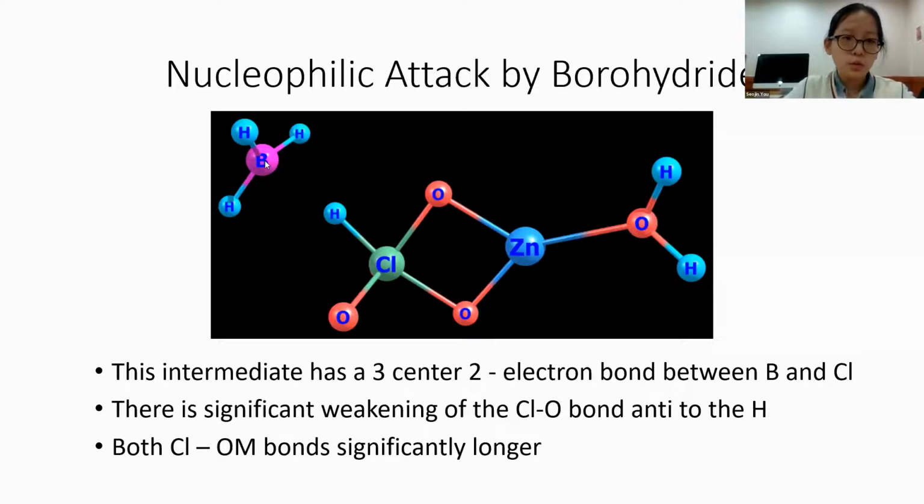If you look at it, the central boron, the hydrogen and the central chlorine form a 3-center 2-electron bond, where the orbital around the hydrogen atom forms 2 bonds at the same time, accomplishing a very stable structure for both the boron and perchlorate because they both have 4 bonds. And simultaneous to this whole thing, we observed that the chlorine and oxygen bond anti-periplanar to the arrived hydrogen significantly lengthened and therefore weakened.